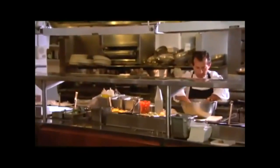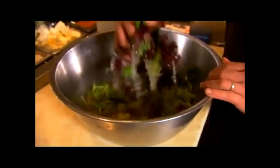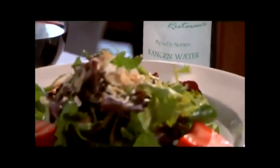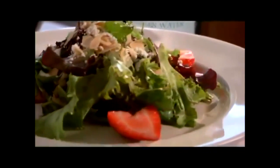One of the waters that we have, we are using it to rinse all our salad. And again, that's very important. You don't want any residual in it. And it actually feels crispy, feels fresher.